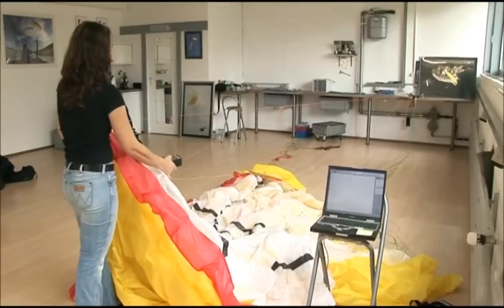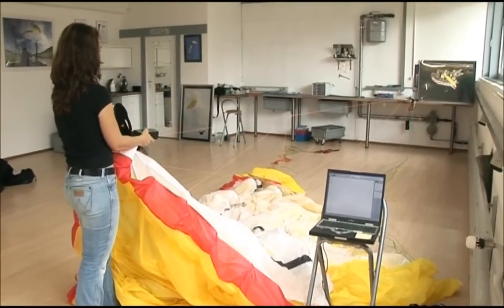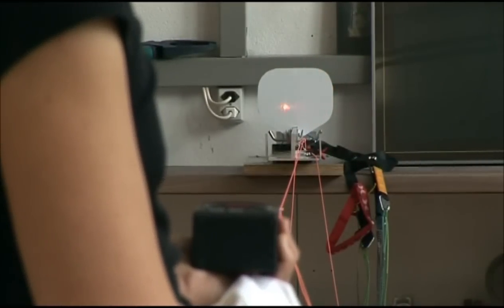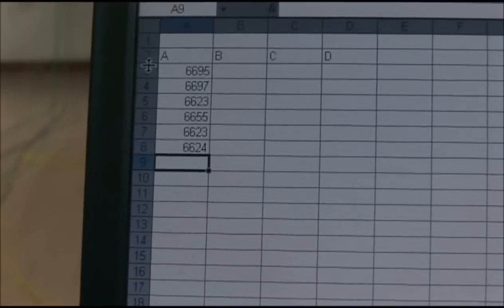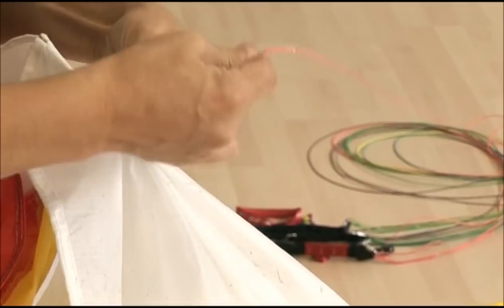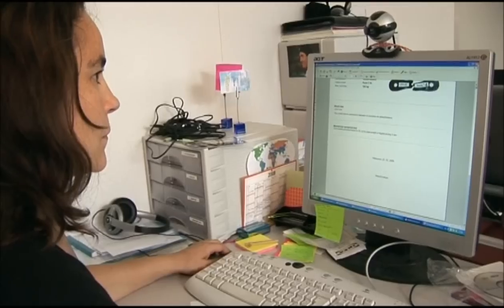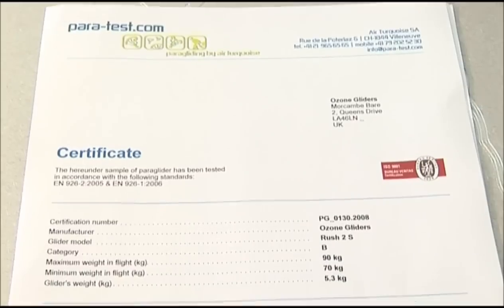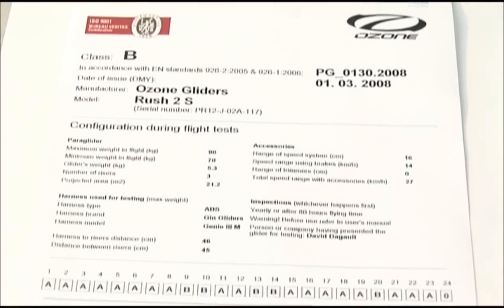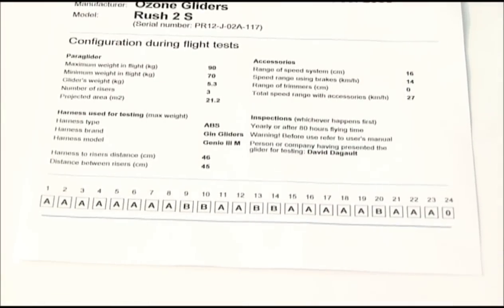The technical file given by the manufacturer will be checked to ensure that it corresponds with the certified glider. The line plan, line length and riser dimensions are all recorded to ensure compatibility. The work of the administration is to give the manufacturers all the necessary documents for complete certification. This includes the flight and load test reports, EN certificate and certification stickers. This sticker informs pilots of the EN classification and thus the character of the wing.